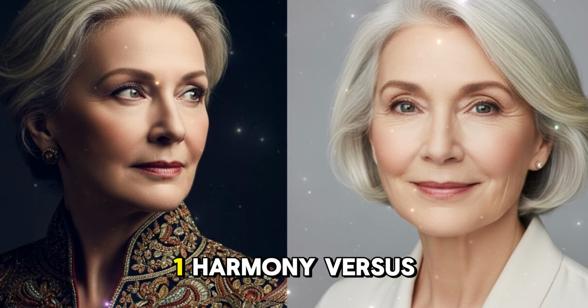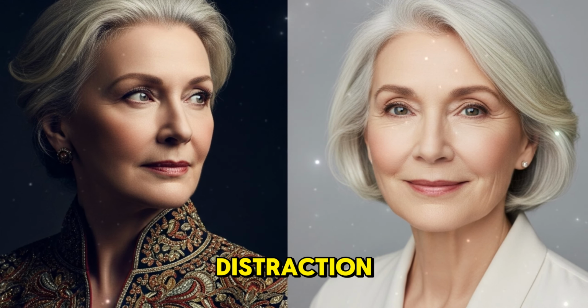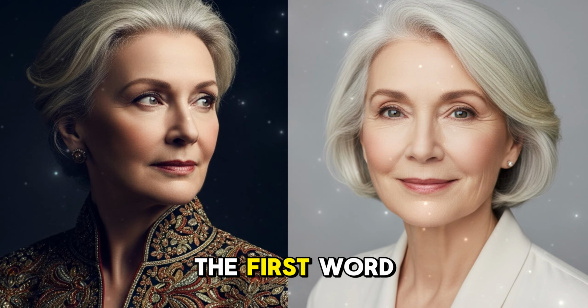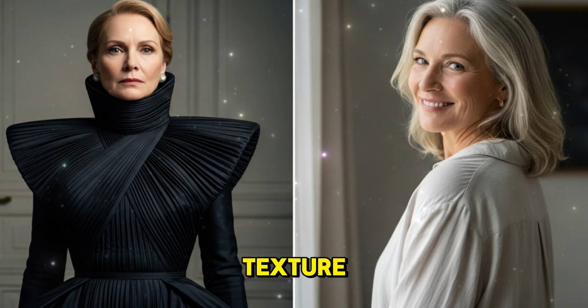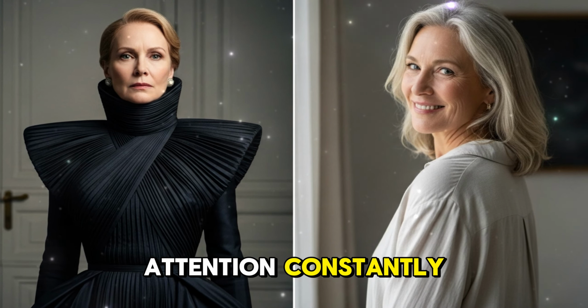1. Harmony versus distraction. When we look at the $1,000 outfit, the first word that comes to mind is wow. But after a few seconds, your eyes get busy. There's sparkle, there's texture, there's tension in the silhouette. It demands your attention, constantly.